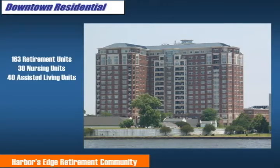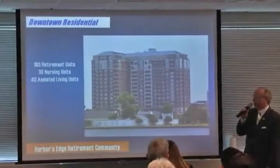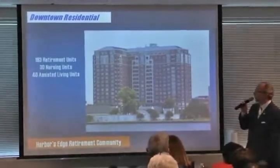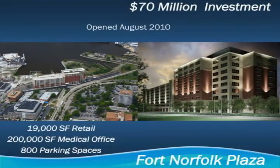Harbor's Edge is a retirement community, 163 units. This place sold out in 8 weeks. An interesting statistic is that about 70% of the residents initially going into Westminster Canterbury were former Norfolk residents. But there was no really good facility or nice assisted living place for those folks. So now we have one they would really like to expand. This is a great project here.